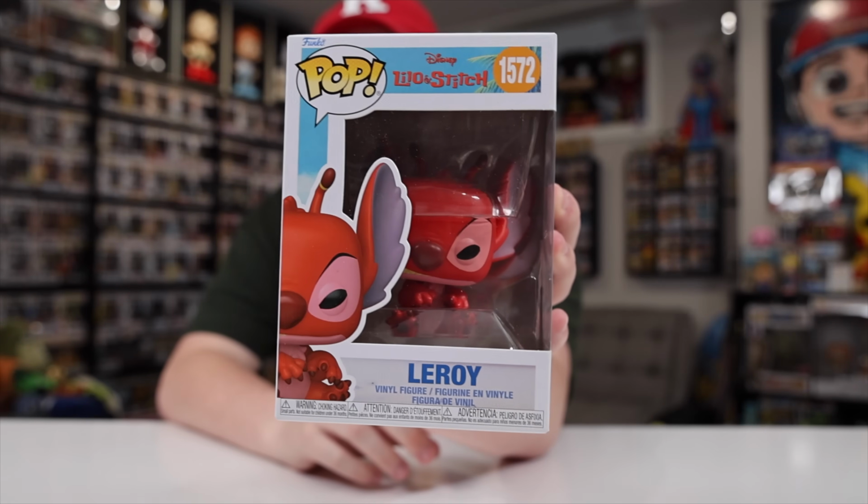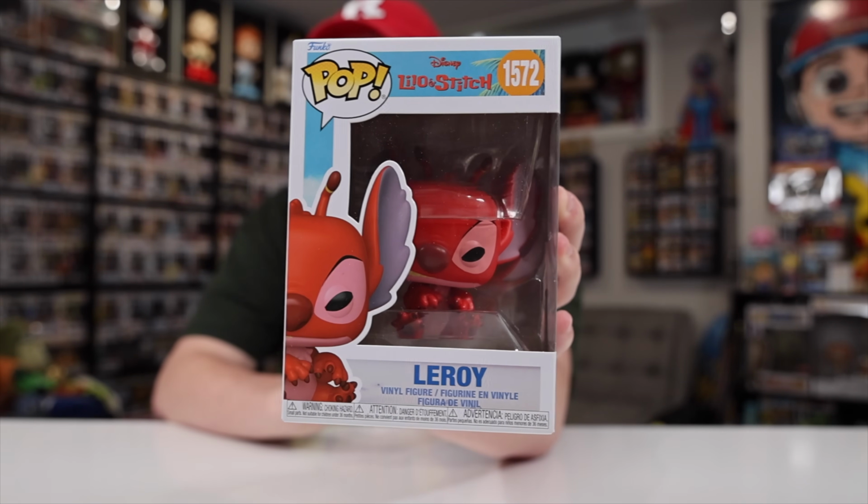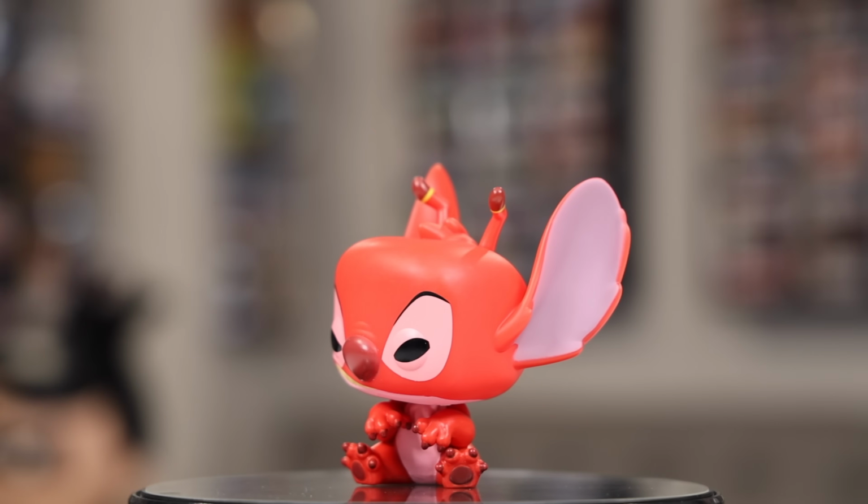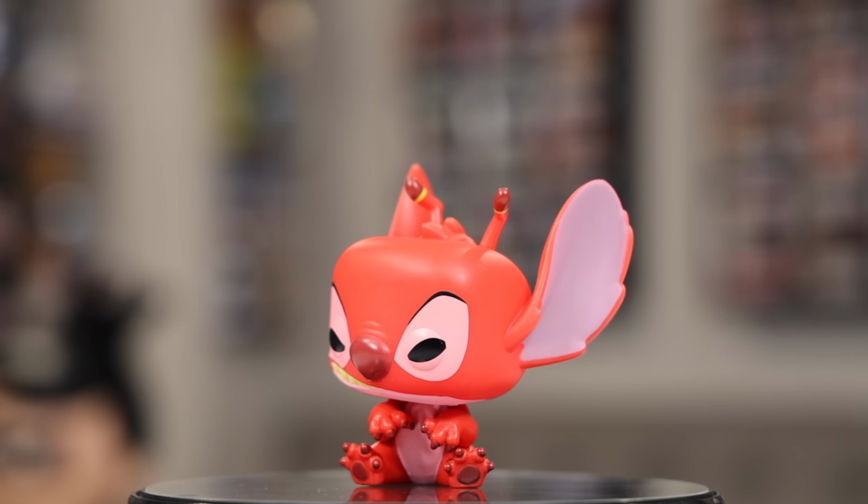And this one here is Leroy from Lilo and Stitch. And the one thing that I wish with this one is that they actually did it so they crossed out the logo on the top and it said Leroy, because that's how it is during the movie. They switch it so it says Leroy and Stitch, and I think that would have been such a fun detail.